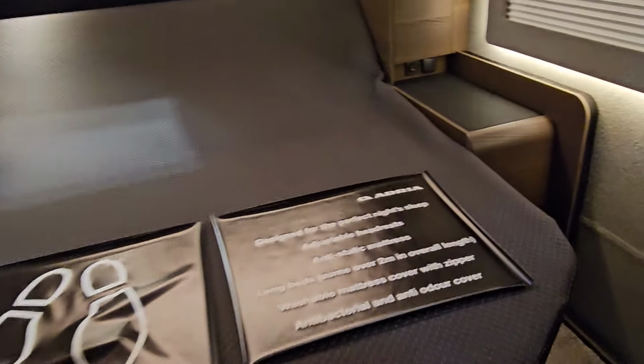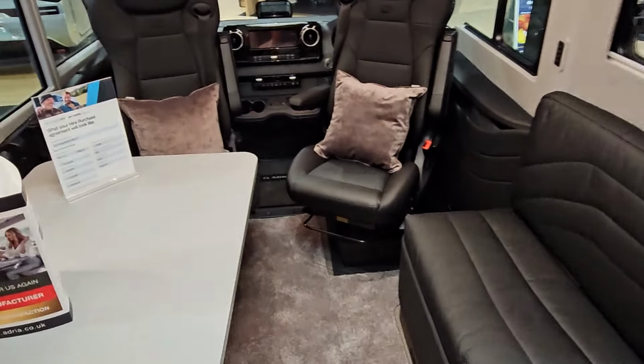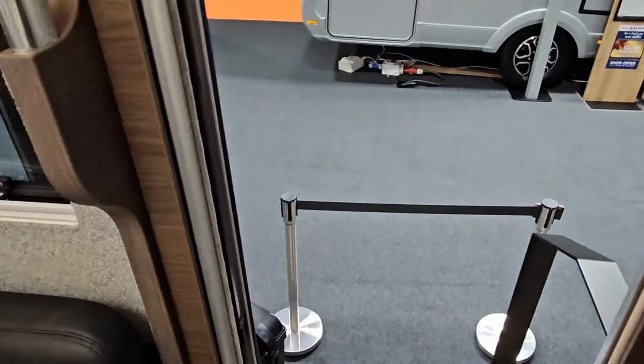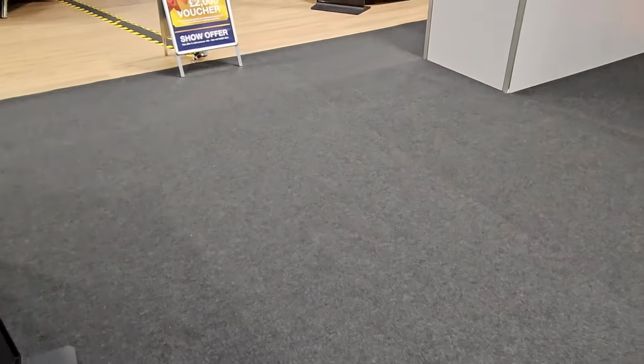Yeah, really cool. And we're agents for Niesman and Bischoff, and this feels like one of them, but for £70,000 less. Based on the Mercedes as well. Tag axle Mercedes with the Alko chassis. So that about covers it. We'll have a quick squiz around Sun Living.